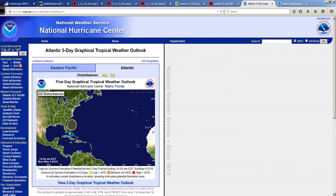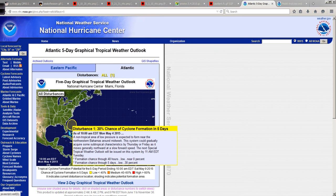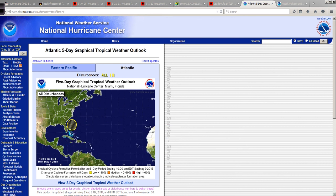Here we are, May 5th, and we already have the yellow low area of development. Now, I want to point something out. Up until this season, if it was 30%, which is what it's at right now, in fact, if I mouse over it, you can see that right there, 30% chance of cyclone formation over the next 5 days. It used to be that when you got to 30%, this would be the orange color right here. But they changed it. So low is less than 40%, medium is 40 to 60, high is greater than 60%. Through last year, if it was at 30, which it is now, it would be considered medium. So they've changed things a little bit. So we're in the low category.